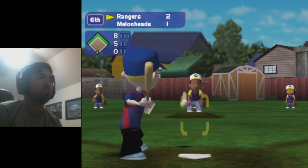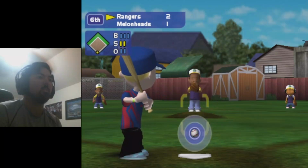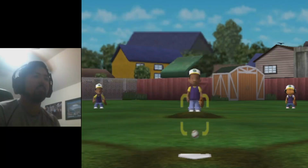When that ball comes screaming across the plate, you've got to put it in play if you want to get the hit. Strike two. Got him swinging. Strike three. And that ends the inning. That's the first out of the inning.